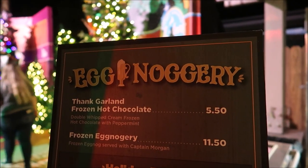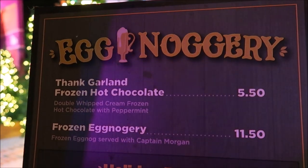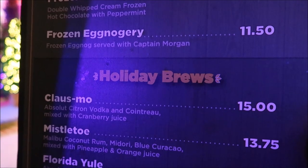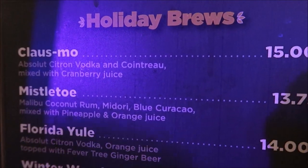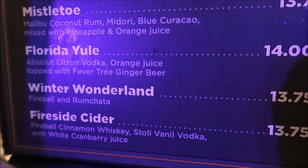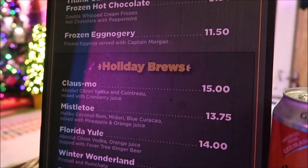They also have a pit stop area where you can get some eggnoggery. Look at this, they have Thank Garland frozen hot chocolate, and then some Klosmo, mistletoe, Florida Yule, Winter Wonderland, Fireside Cider. Those are some fancy named holiday brews.